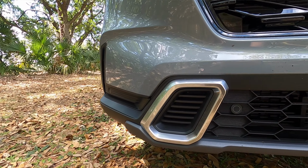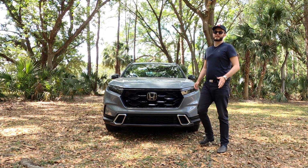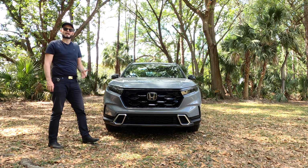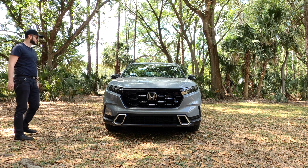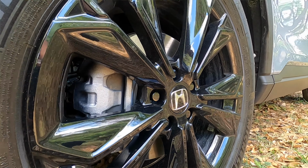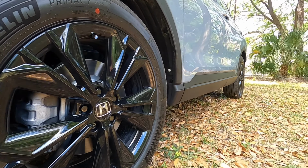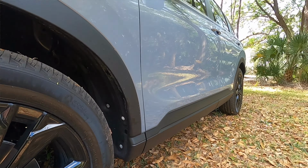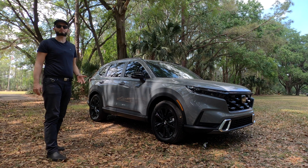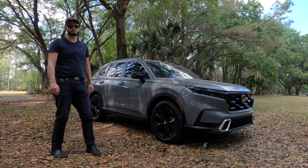The lower will have an active grille shutter, same clearance as the prior gen at 7.8 inches, but the platform is off the Civic, which is the same platform as the HR-V. Because this is the Sport Touring, we're going to get these gloss black 19-inch 5 double spoke alloy wheels. The matte black will surround the fenders and the front trim of the bumper. Larger brakes, beefier subframe. The A-pillars are going to have more sound deadening because the hybrid trim is going to be the most quiet trim for the new CR-V.